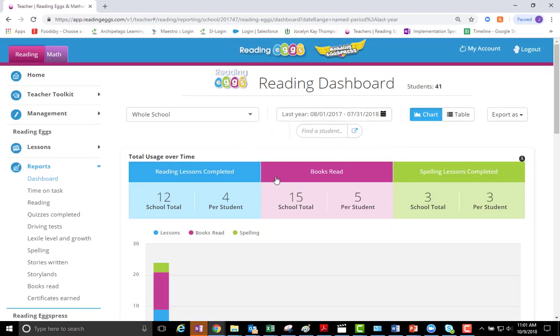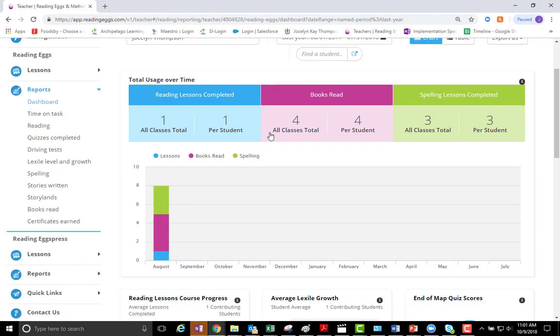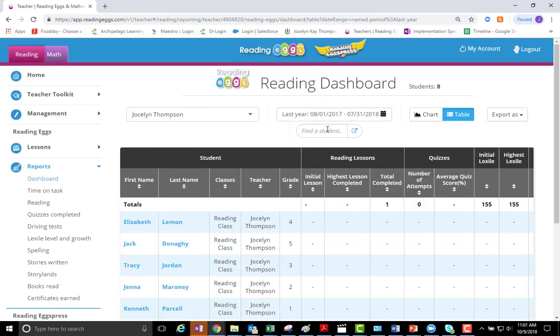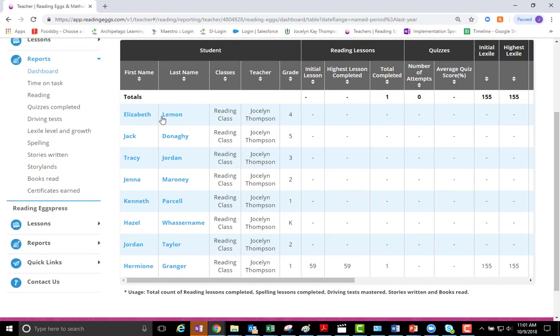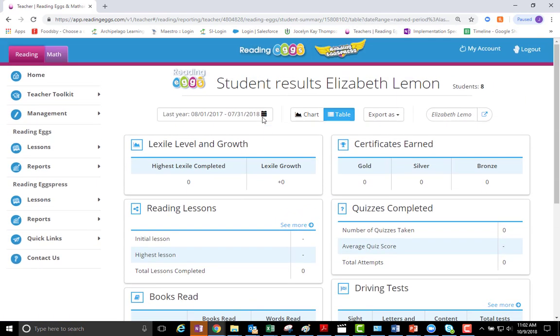So you'll be able to see reading lessons completed, books read, and spelling lessons completed for the whole school. If you would like to narrow that down to teachers, you can click right here. And you can see what teacher by teacher looks like right here. You can also, if you don't work well with charts like I don't, you can come over here and create it as a table. And I find that that's a lot more readable for a lot of people. You can also click on the individual student and see how they're doing on their end all by themselves.